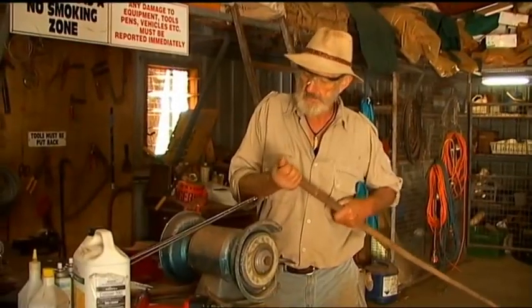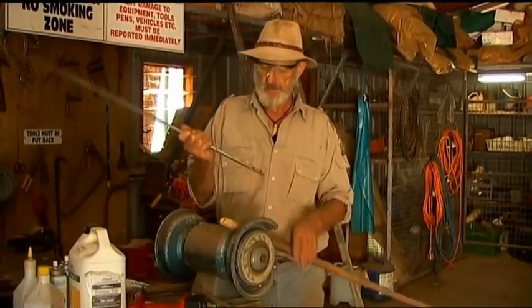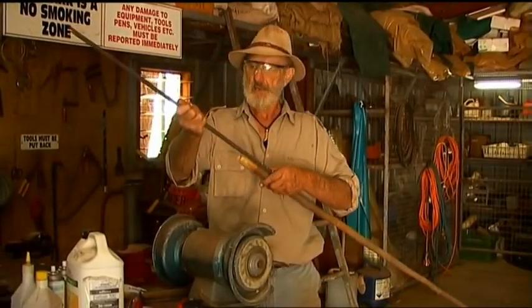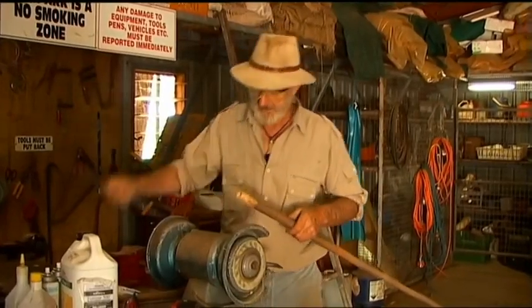I'm going to grind this down, drill a hole in it. I've got these 4 steel rods that we're going to stick in here and bind them in with wire and stick them in with araldite.